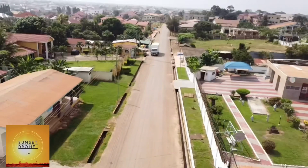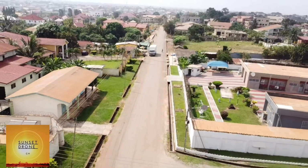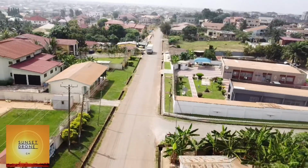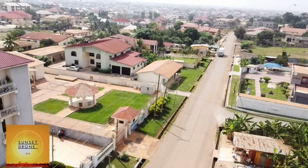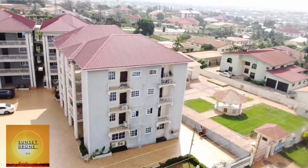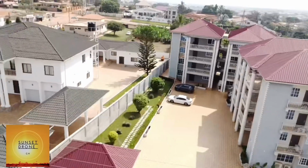This is SunsetDroneGh. Today we are coming to you from Daban new site. It's a very beautiful area in Kumasi on the Sokoban and Peyo Road. On the Cindy Junction, just after Daban, you take your right. You see some road, very nice, tight road. You find these places there.